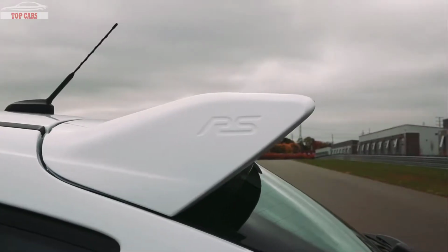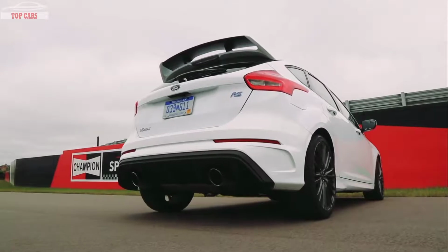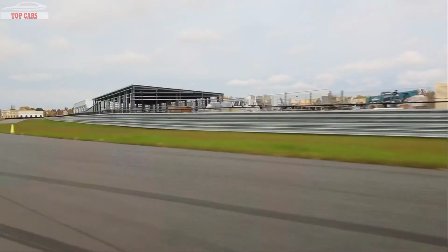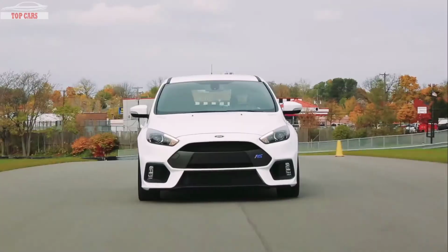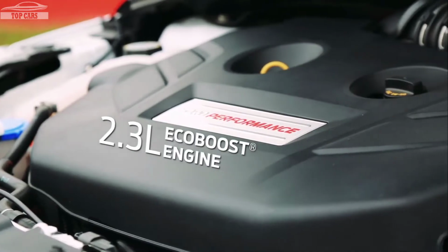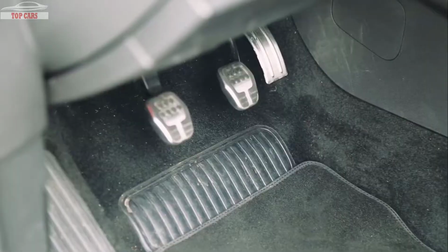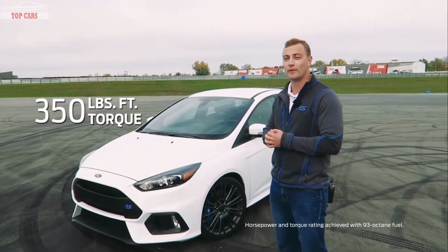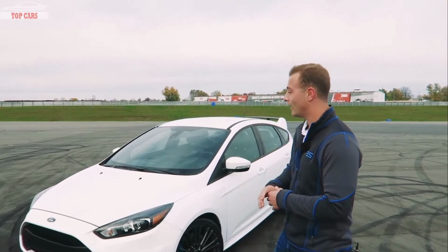Functional rear spoiler and rear diffuser to give this car a 0 overall lift, which is really key, especially on the track. This car's got a top speed of 165 miles an hour, so you're definitely not going to want any lift. This car is powered by a 2.3 liter EcoBoost engine paired with a 6-speed manual transmission. It puts out 350 horsepower and 350 pound-feet of torque, which is a ton of power in a little car like this.